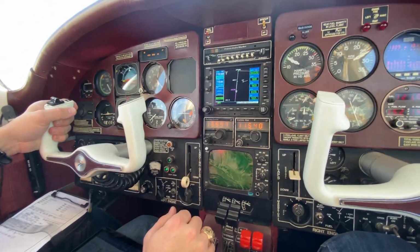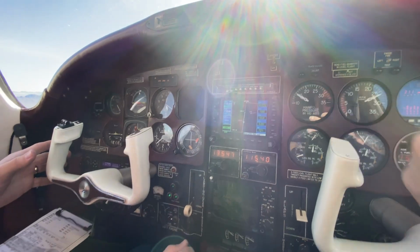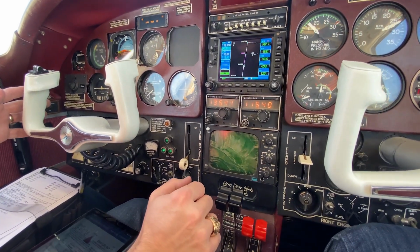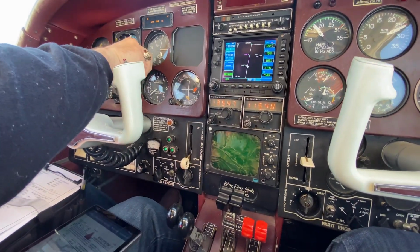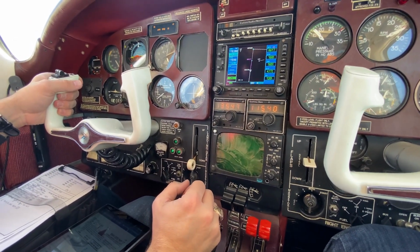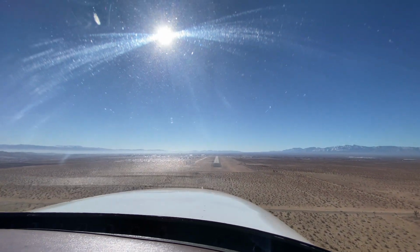Tower, 78 November Juliet, final approach fix with gear, runway 17. 78 November Juliet, Victorville Tower, roger. Information Echo, current altimeter 30.28, runway 17, cleared for the option. Cleared for the option, runway 17, 30.28, 78 November Juliet. Alright, there we go. Okay, power up. Power up. Pitch up, gear up.